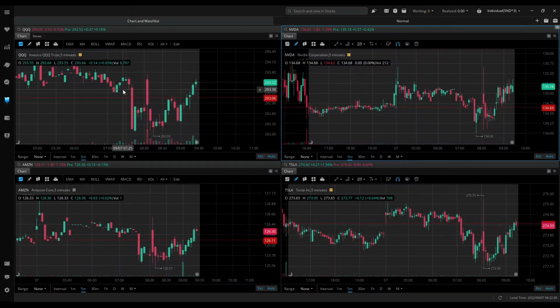Pre-market, triple Q gapping up, so does Amazon, Nvidia and Tesla. Tesla struggling to stay above yesterday's closing price, but Nvidia and Amazon clearly on an uptrend. The market looks choppy, not sure which direction it wants to go. So I'll wait until market open to see how the stocks react and then I'll define my trades based on that. We do have around 7 minutes to market open, so I'll go ahead and pause for now and I'll talk to you guys at market open.